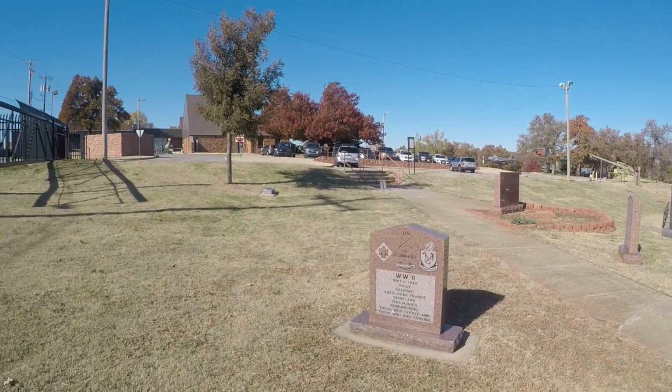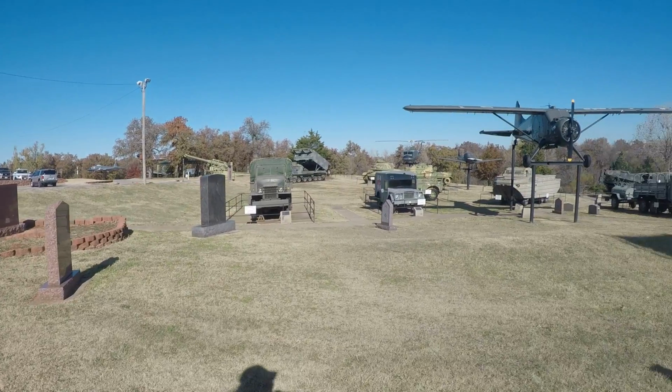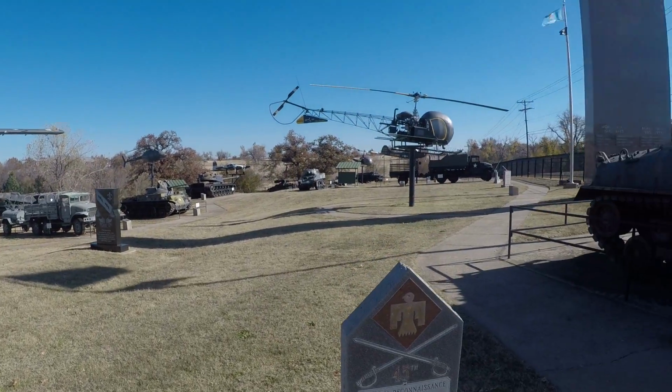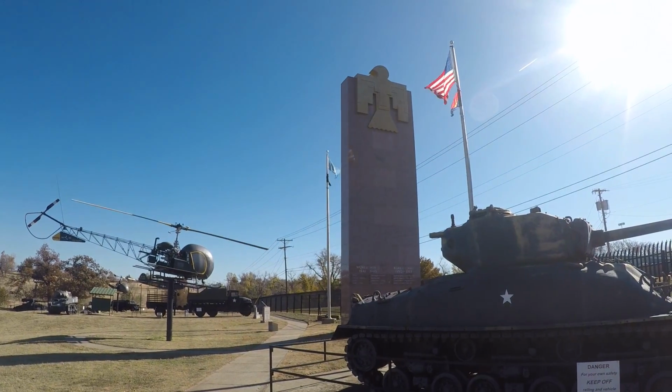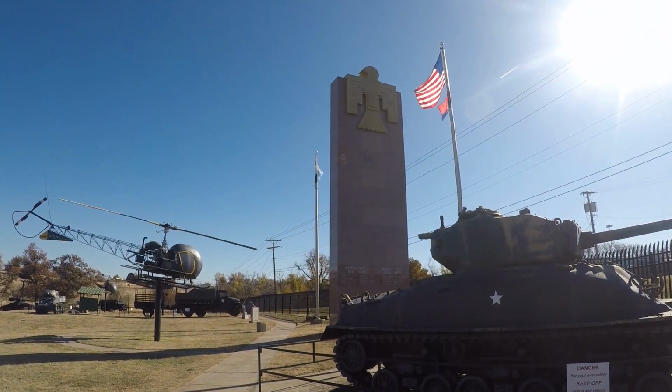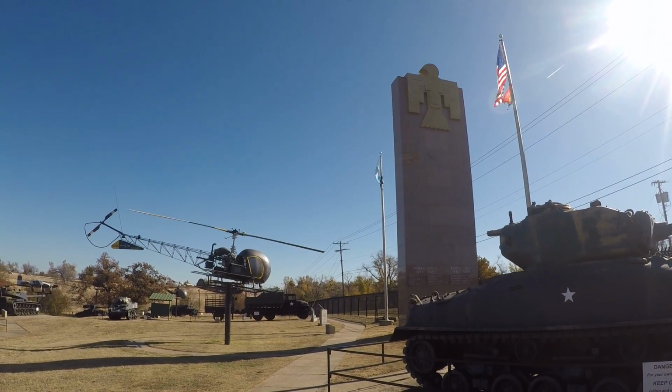Okay, let's go look at this mast, and then we'll go. Now, also, this. Look at this. Here we go. Can you see the sign? That's their Thunderbird logo up there on that granite, big tall granite piece. Nice.